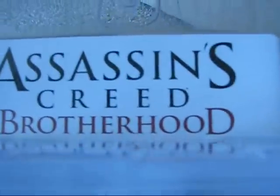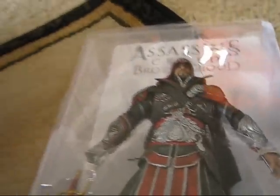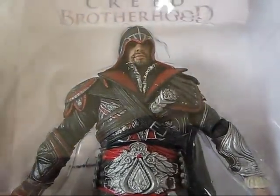And what we have here is pretty cool. This is the Assassin's Creed Brotherhood Ezio Ebony Assassin figure. Here. And it looks like this figure is really, really cool. It looks very clean. And you got some big bubble wrap there, huh? And let's go ahead and take a look at it in more detail. It looks very nice, if I can get it into focus. There we go. And from my understanding, this is a GameStop exclusive.